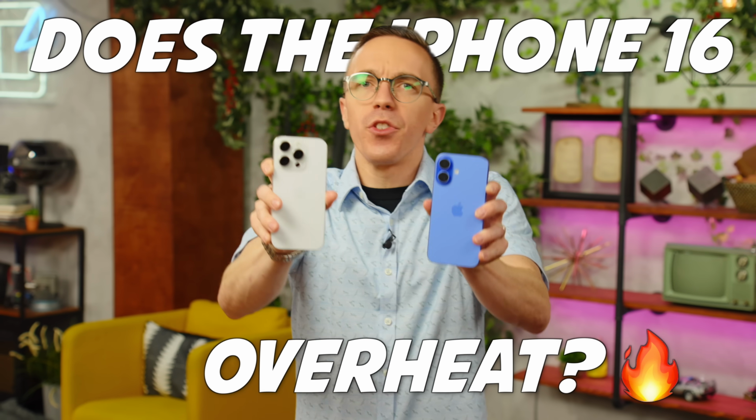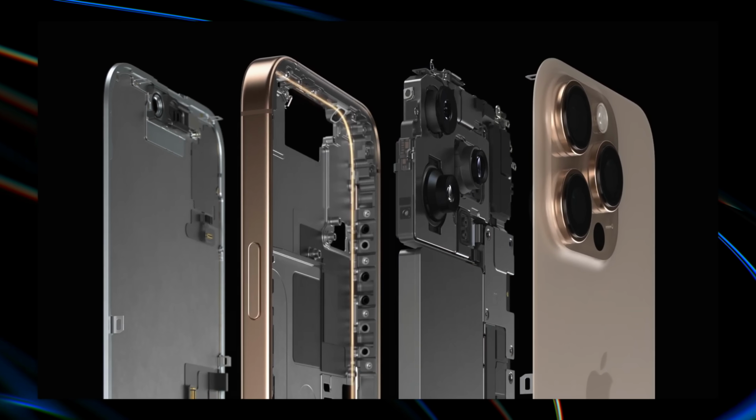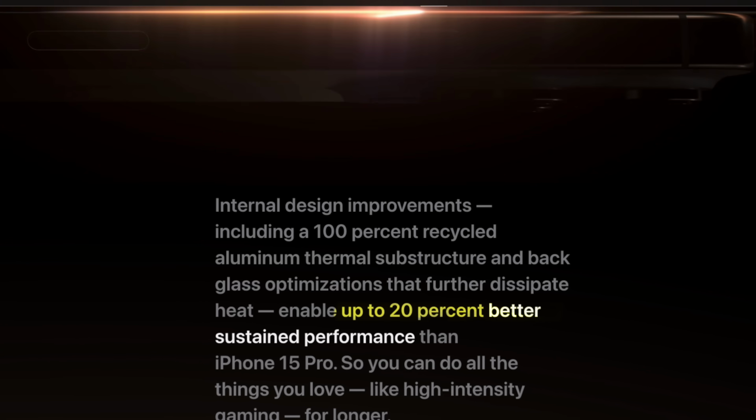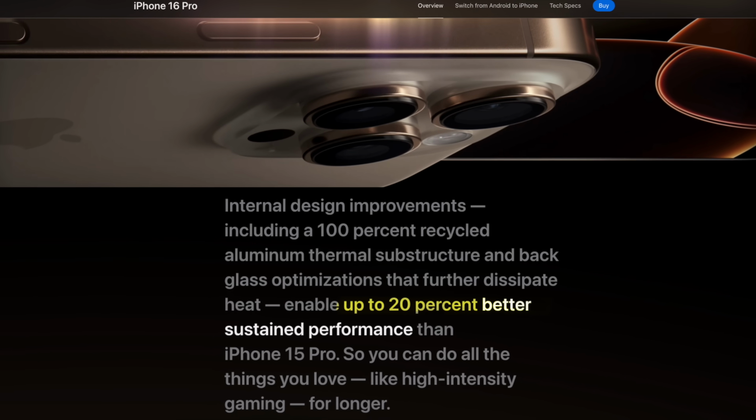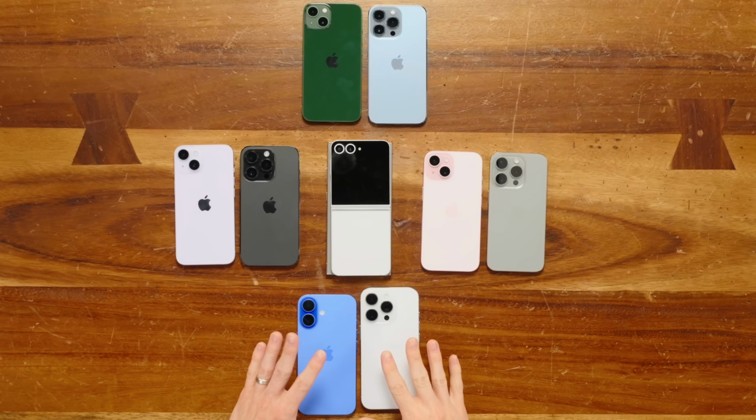Does the new iPhone 16 overheat? Now, during the Apple announcement, they said that the iPhone 16 Pro has 20% better sustained performance. Now, when you put this side by side with the last several generations of iPhone, as well as the greatest Android phone you can possibly buy.